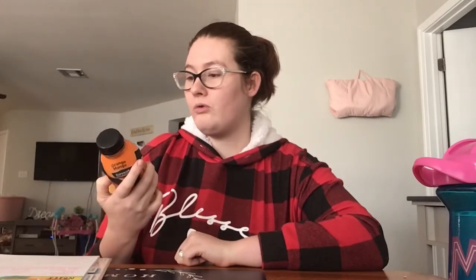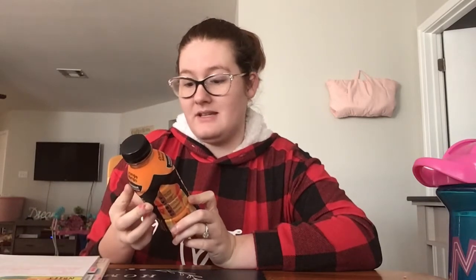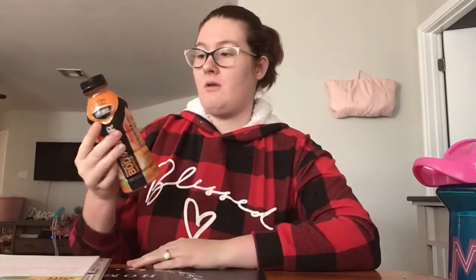I don't know if it's because it is a super hydration, because if you're not hydrated, you're not going to have a huge milk supply. So I'm just like, ladies, this is the stuff. It keeps you hydrated. It's with coconut water. And it has tons of vitamins and everything that you need. So this was amazing. This helped me so much.